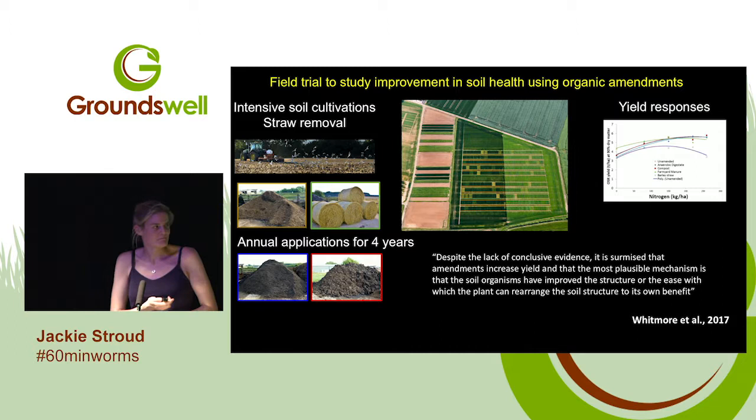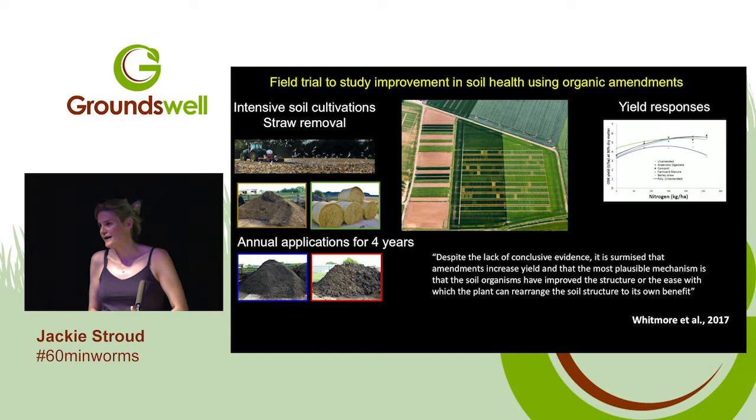And what we found is that there was a significant yield increase by adding the organic amendments back in. But through all the measurements that we made, chemical or physical or biological, we couldn't find any conclusive evidence to explain why there was a yield increase. And so the professor's conclusion was, despite the lack of evidence, we believe that soil organisms have improved the structure, which is enabling the plants to grow better.